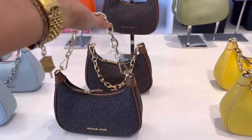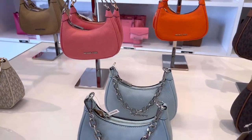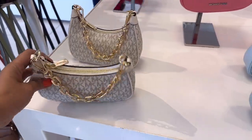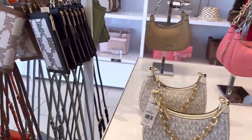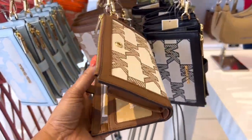I like this printed logo with chains, strap, nice. You have different color. This one's white with logo, and you have plain color, and you have wallet here with logo on it.